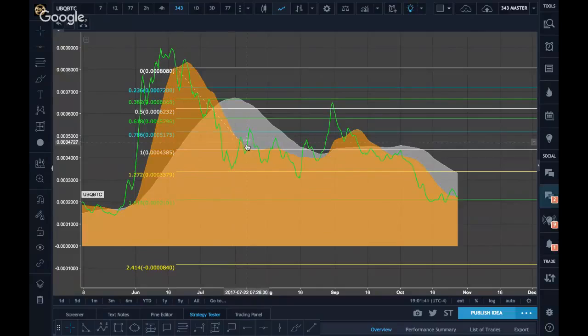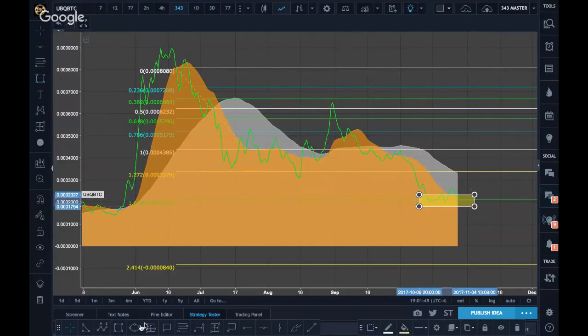Break down, break out, down to the 1/6, which is a perfect 1, 2, 3. So essentially, there are three moments of time that matter in this chart.